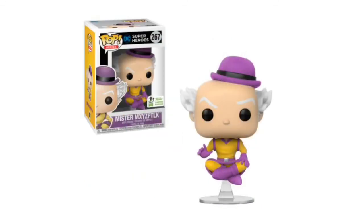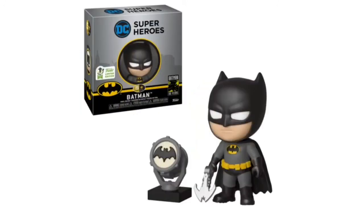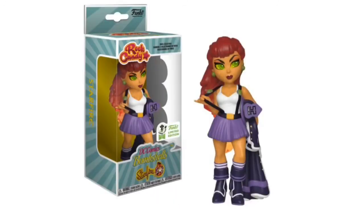It's great that we're getting more comic book DC characters. I'm not very familiar with these two characters, but I do appreciate the design of them and how they look in pop form. Since Black Canary is Walgreens, we can probably expect her to go on the website a week after the con. 5-star is just another 5-star, nothing special, and the Bombshell Starfire is a nice addition to the Bombshell set if you're a fan of that.